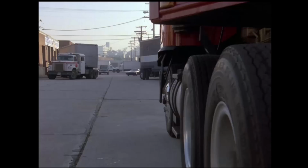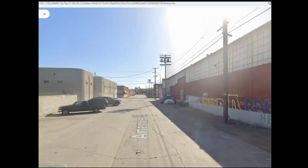Alrighty, so next up is the location where K.A.R.R. and Tony come to rob the museum. We see this establishing shot, looks like some kind of an alleyway, maybe with some warehouses on the side. This is actually one of the few locations in this episode that was not filmed in San Pedro. This was a little bit further north on Artemis Street in Los Angeles. So here's what this place looks like today.